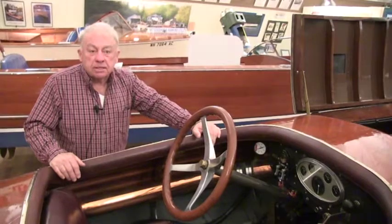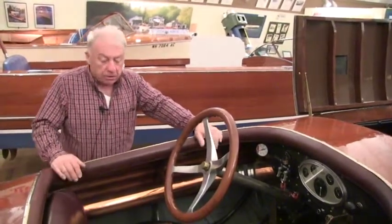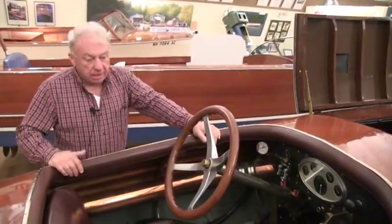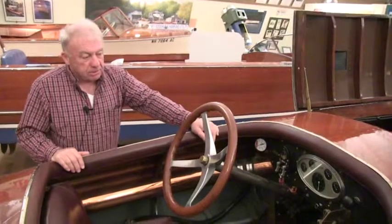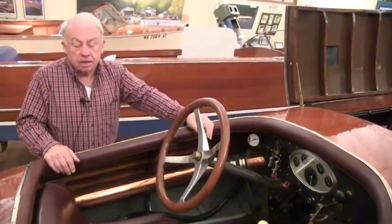True to its form, it doesn't handle very well and it porpoises. It might also be noted that usually you'd have two people driving this. You have a riding mechanic who handles the shift and probably some of the throttle and engine controls, and your driver who's over here handling the wheel.